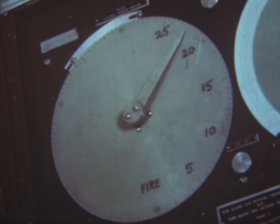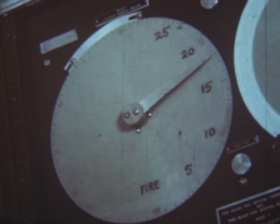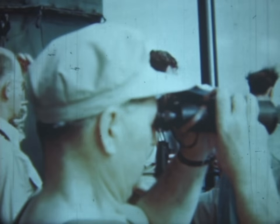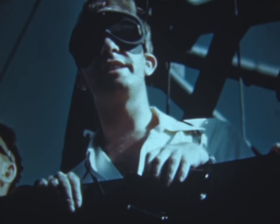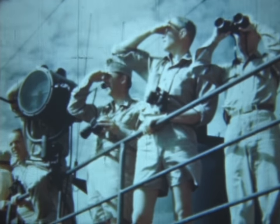Dr. Titterton at the automatic firing panel board prepares to broadcast the last 15 seconds. 15. 10. 5. 4. 3. 2. 1. Fire.